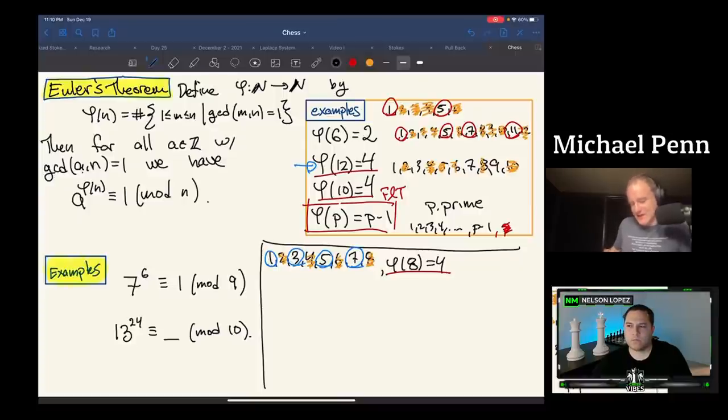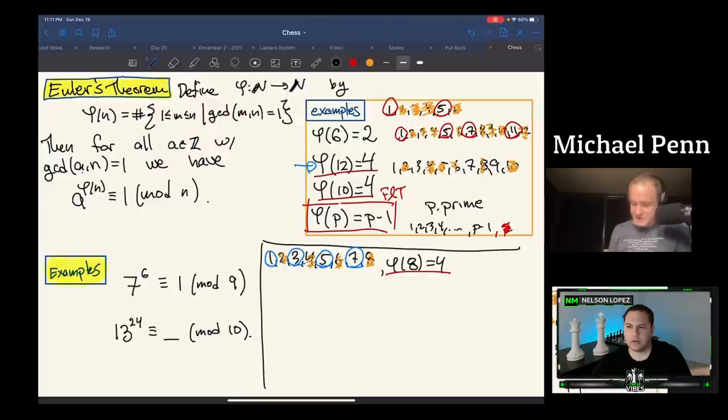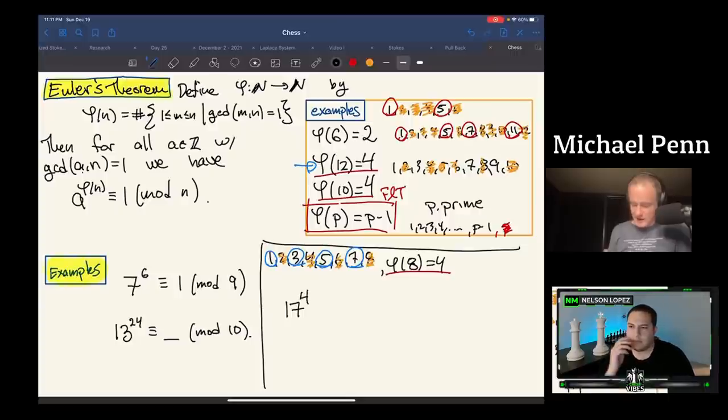That's just because it's a pain to look at larger numbers, and you don't win anything for looking at bigger numbers. Okay. So now if we took 17, 17 doesn't share any factors with 8, right? Correct, because it's odd. And then we raise that to the 4th power. So Euler's theorem says that has to be 1 mod 8.